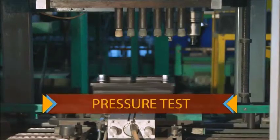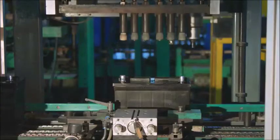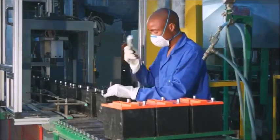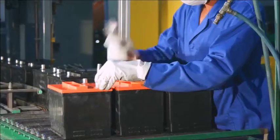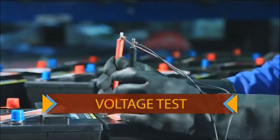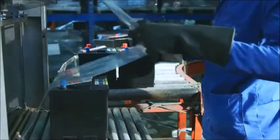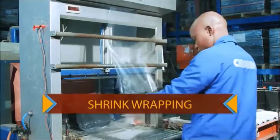Next up, it's time for pressure testing to check for leaks. Once it passes all these, it is then filled with acid and charged for 24 to 36 hours. It is then taken to one final voltage test. Once it passes through all compliance, the battery is then vacuum sealed with plastic wrap, ready for our vehicles.